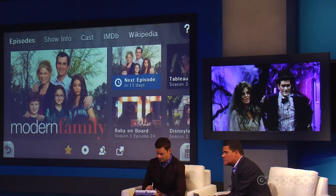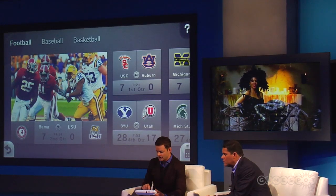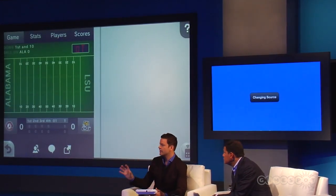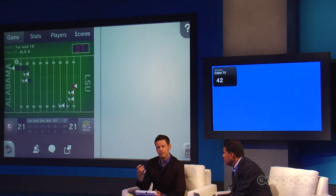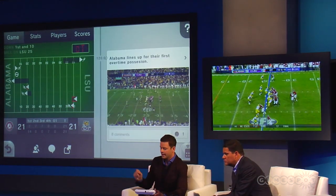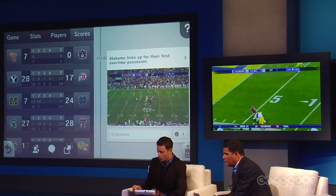So let's look at sports. So again, sports looks different because it needs to. And here the gamepad view looks very different. On the left-hand side, you've got all of that data that's important to deepen your experience in sports. I've got a quick game view. I can access stats, players, scores.